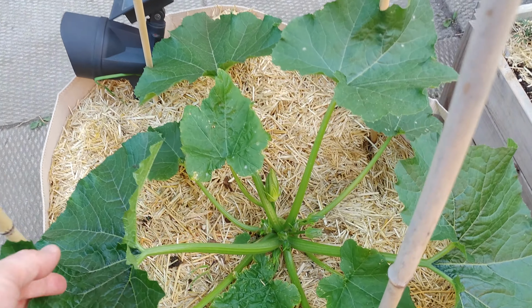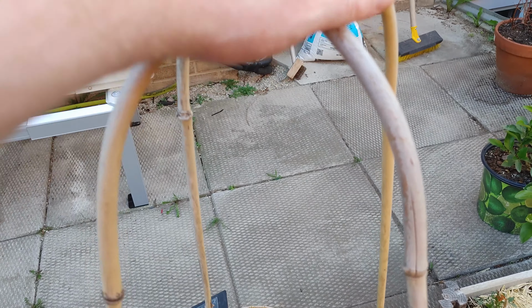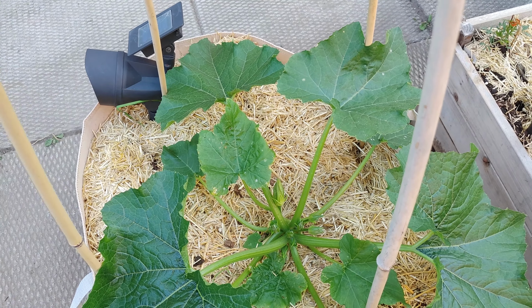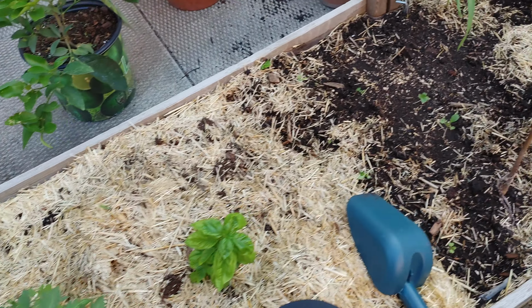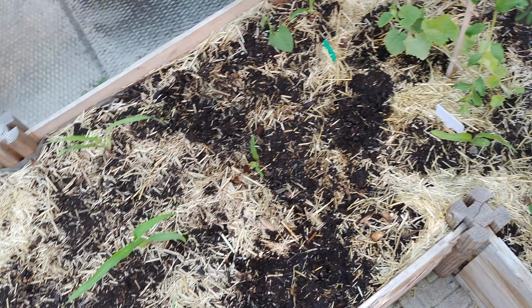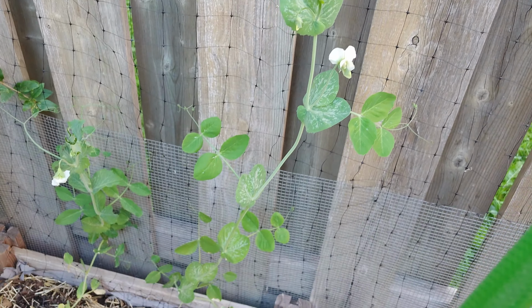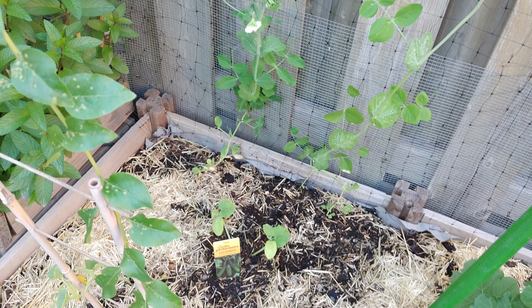Got some zucchini growing nice and big here as well, and I'm going to try a different trellising method this year with a couple of these bamboos looped like this to control it, see how that goes. And then again, same over here, we've got some tomatoes, we've got some corn. This is different corn, this is dent corn. And again, we've got peas at the back here which look like they're drying out. Looks like they're not really going to give much because they're not shaded, but we'll see.